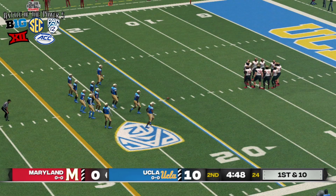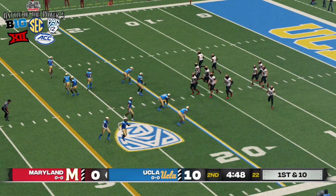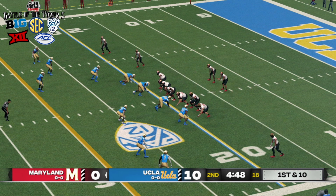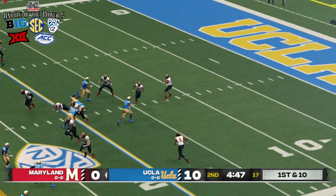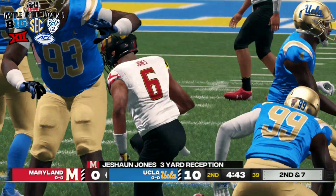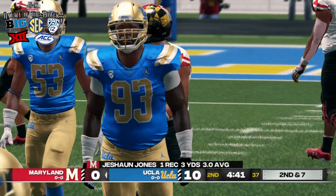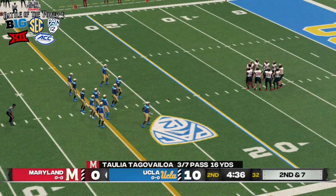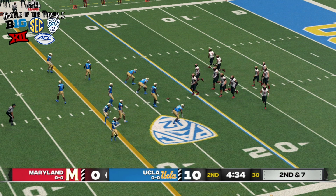It was a quick three and out on their last possession. 23-yard line. Second down.